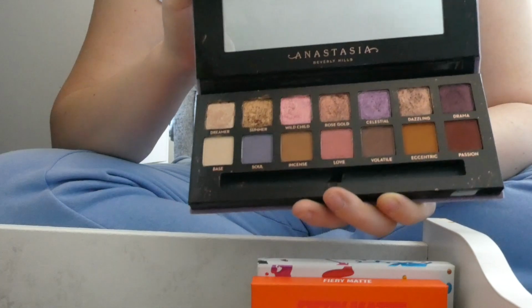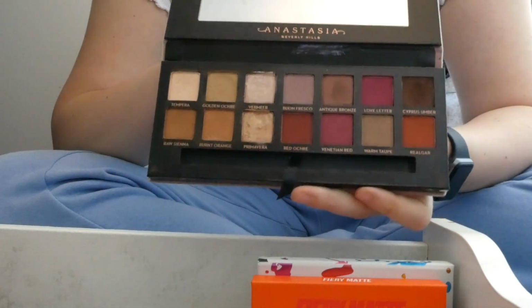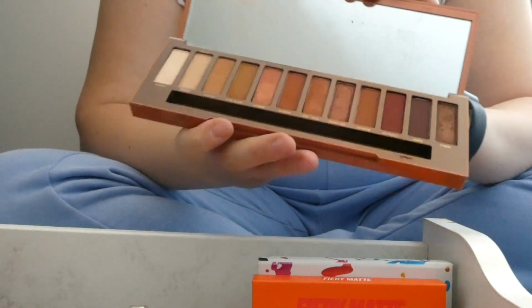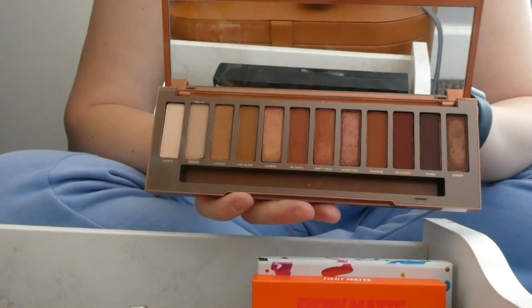Norvina palette is staying. It's a favourite. Modern Renaissance is staying. It's a favourite. Wow, this palette actually looks a bit beaten up now. Yeah, this one's staying too. Naked Heat, it was one of the first expensive eyeshadow palettes I ever bought.